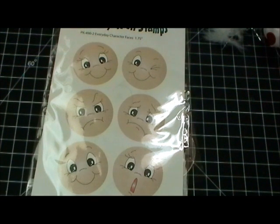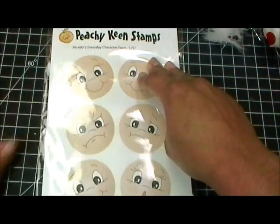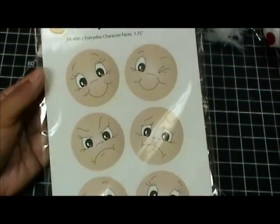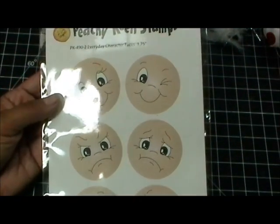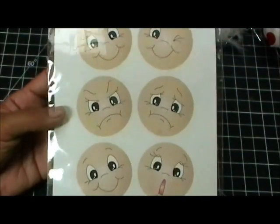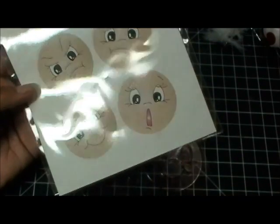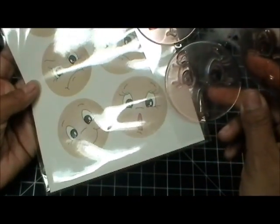And I'm using, this is brand new, from Peachy Keen Stamps. I'm not sure if any of you heard, but they've supersized their faces. I could never stop using these when they came out, the everyday character faces. I'm really happy they chose to supersize it. So I used that cutie patootie face right there. These are the 1 3/4, so this isn't the real size, this is the real size of them. They're a pretty good size, and that's the one I used for my project today.